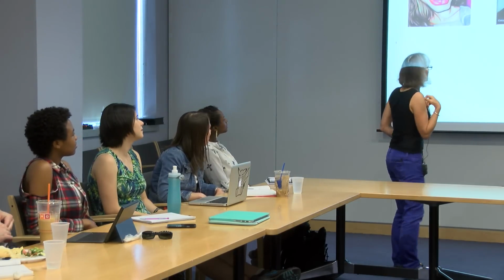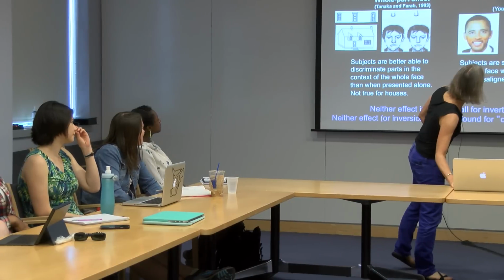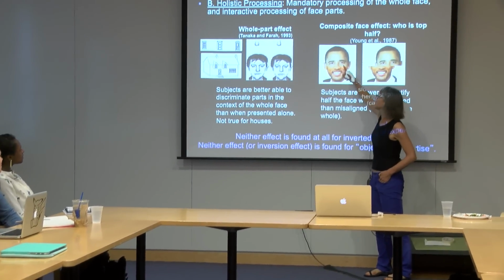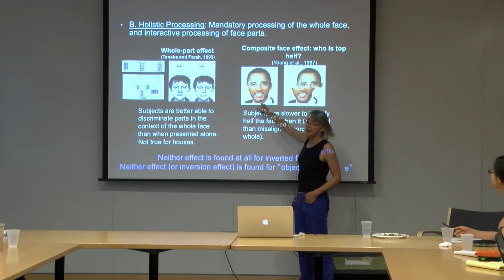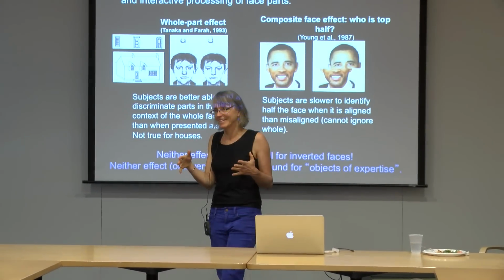So this is really, I sort of whipped through it, but if you do the experiment properly, what you compare is the ability of people to recognize the top half when it's aligned versus misaligned, or the ability to recognize the bottom half when it's aligned versus misaligned. So again, all the information is the same there. It's just affected by this holistic processing thing: when they're aligned, you're mandatorily affected by the other half.